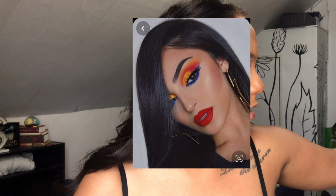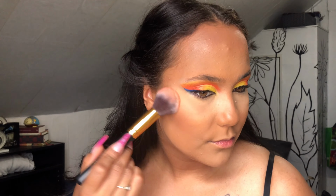Time to add some blush. So she has more of a rosy looking shade on her cheeks, so that's what I'm going to go for. And she keeps hers farther back on her cheeks, so I'm just going to keep mine in this area. I'm just going to set everything with the Body Shop Makeup Setting Spray.